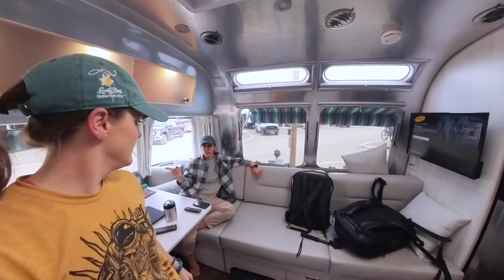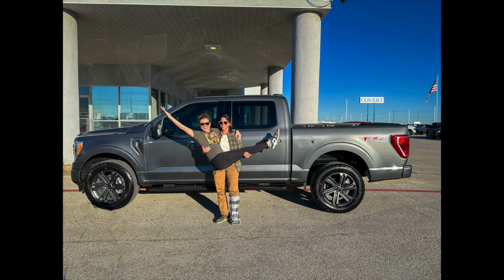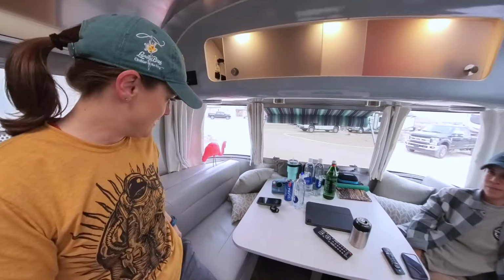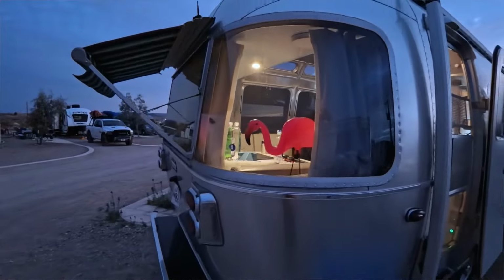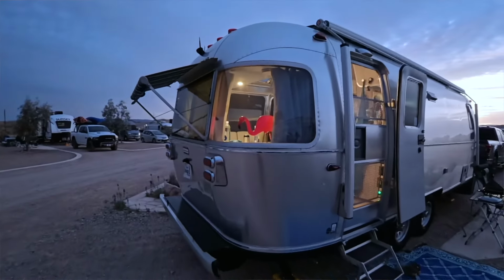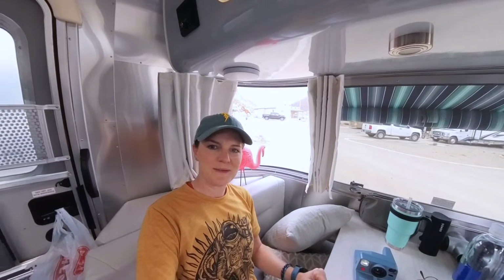Did you introduce Rosie? So we have Astro, the Airstream. We have Elroy, our trusty steed. And now we have Rosie. But no, we're not swingers. Apparently, flamingos stand for swingers as well as Airstream people. So let's just get that straight.